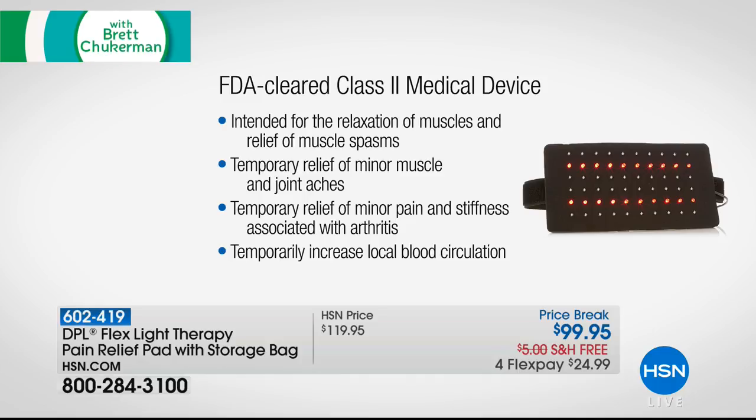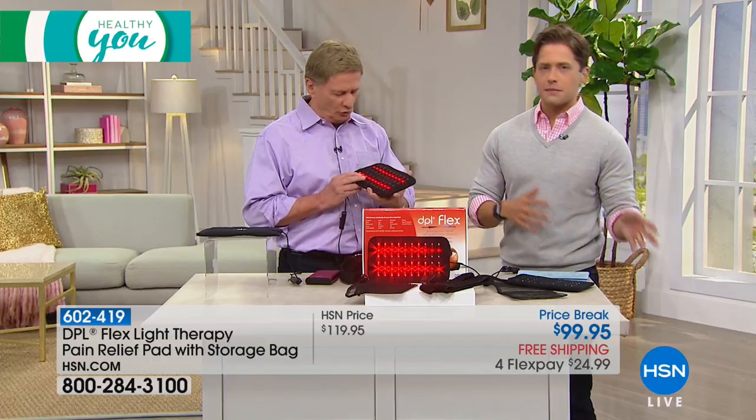Arthritis. Relief of pain and stiffness with arthritis and temporarily increasing the local blood circulation. And no heating pad, no ice pack, nothing that has to be rewarmed, recooled, or leaves a mess. You just put it where you want it and feel the relief. This does not get in the way of your everyday life. Right, one of the huge benefits of this is the fact that it's non-invasive.